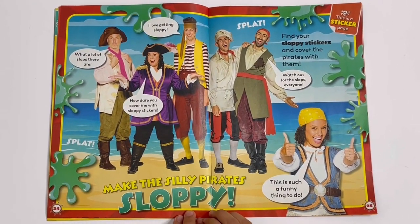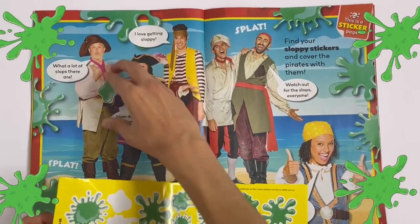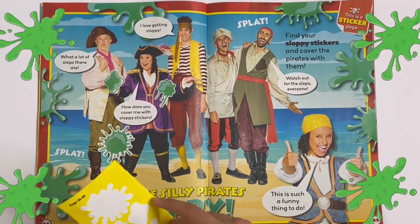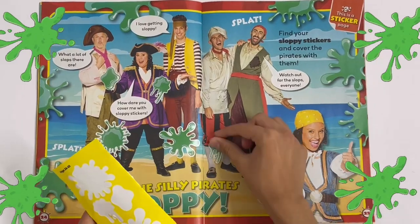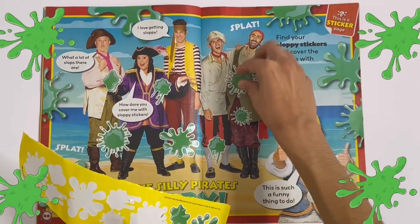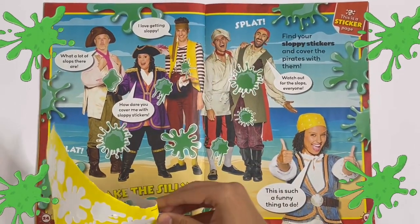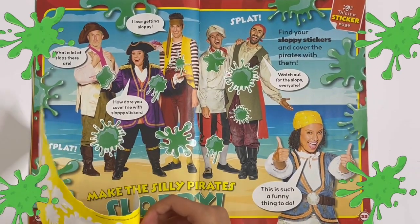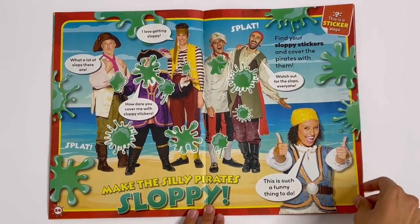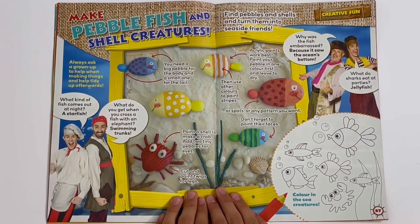It's up to you to find it. Make the silly pirates sloppy. So you can colour everyone in sloppy splats. And put them wherever you want. Make pebble fish and shell creatures. So you can make some fish and a crab. And you've got some more jokes.